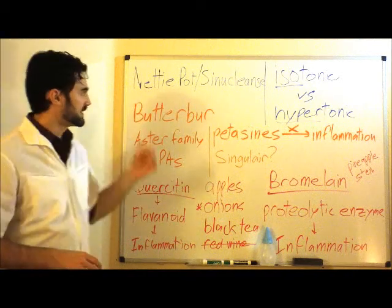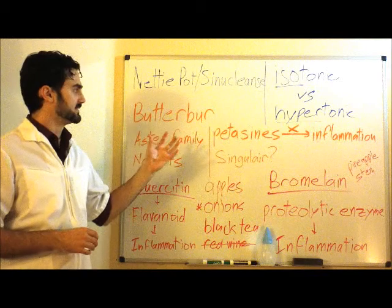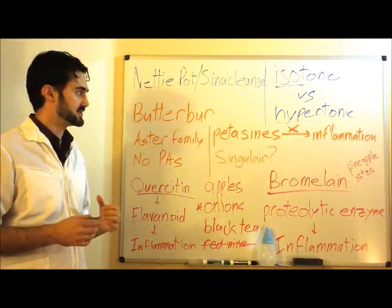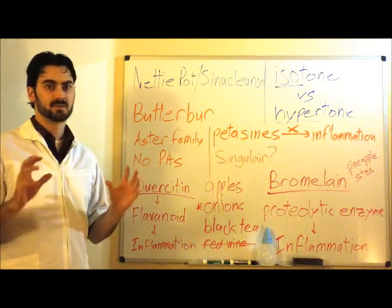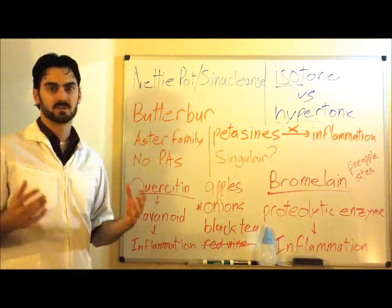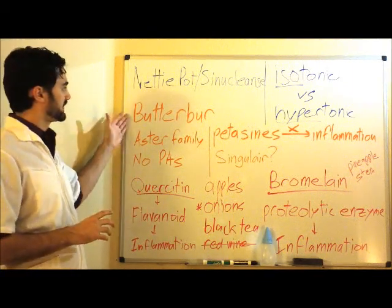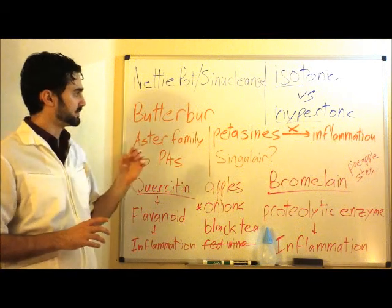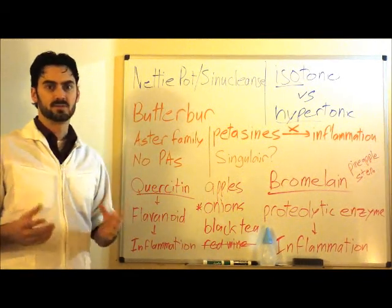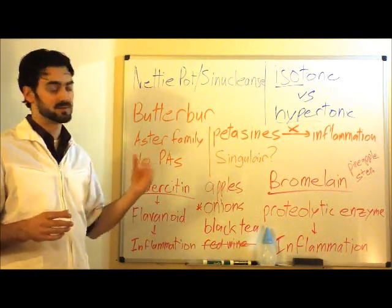The next thing I'd like to discuss is called butterbur. Butterbur contains pectines, and pectines are thought to help reduce inflammation. The way they work is thought to be similar to Singulair, which is a prescription medication approved in the United States here. It's very expensive. There's a couple studies that have been done. Butterbur looks pretty promising. It's from the aster family, which contains daisies and ragweeds. You want to stay away from it if you have any severe allergies to those plants.